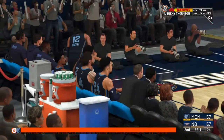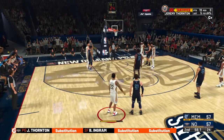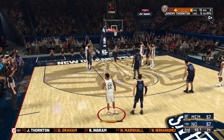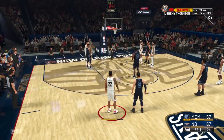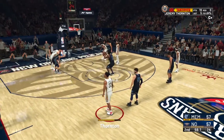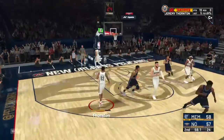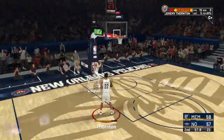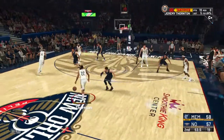Catching up on the changes for New Orleans. Hernan Gomez is checked in for Jonas Valanciunas. Marshall comes in for Zion Williamson. And Devonte Graham subbed in for Nickeil Alexander-Walker. Well, if you ask me, what really distinguishes Jackson is the soft touch on the shot. Most young bigs are still trying to develop that.